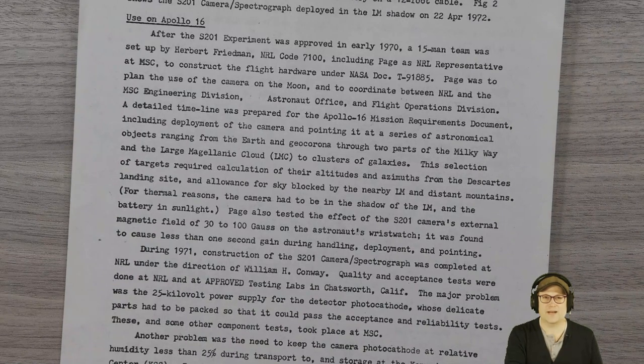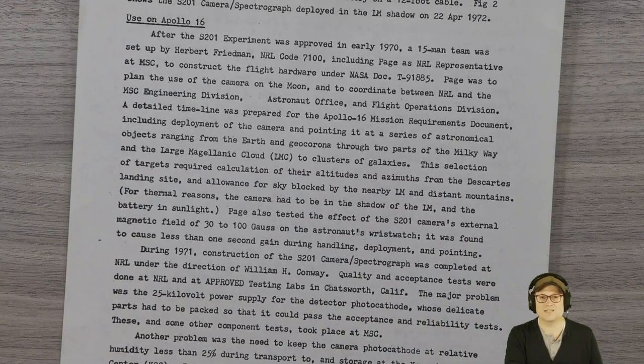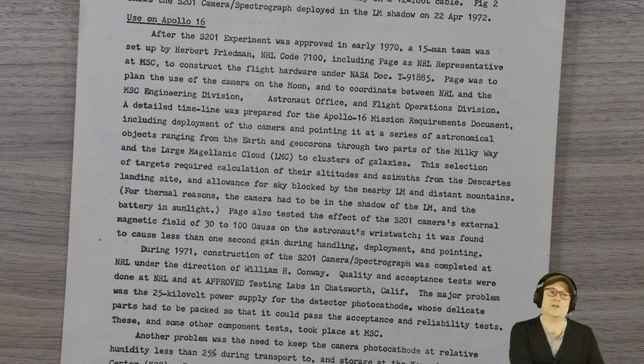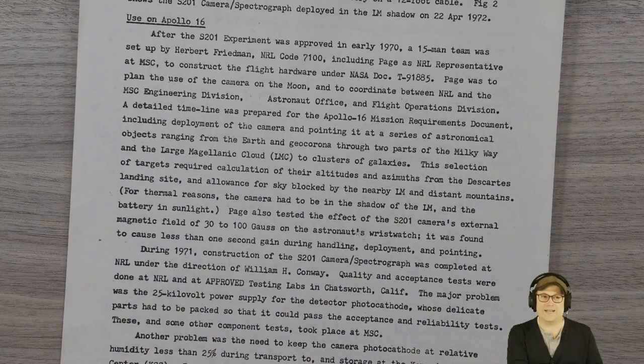A detailed timeline was prepared, including deployment of the camera and pointing it at a series of astronomical objects ranging from the Earth and Geocorona through two parts of the Milky Way and the Large Magellanic Cloud to clusters of galaxies. This selection of targets required calculation of their altitudes and azimuths from the Descartes landing site and allowance for sky blocked by the nearby lunar module and distant mountains. For thermal reasons, the camera had to be in the shadow of the lunar module and the battery in sunlight.